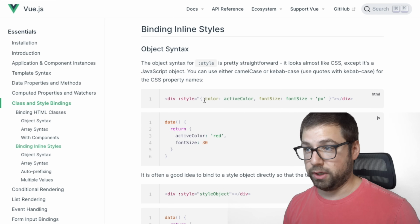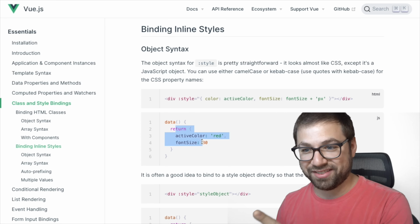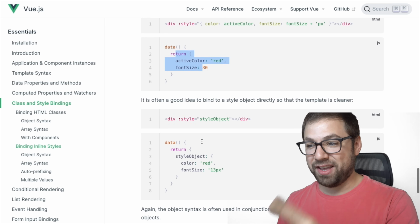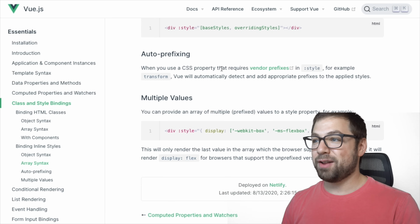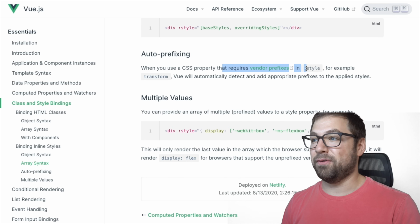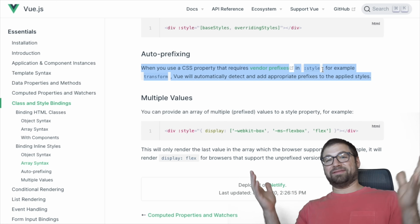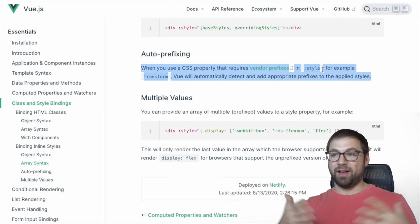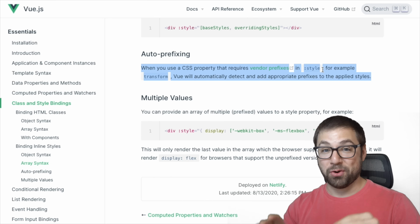So if you want to just put inline styles just like React, you can do that. But where Vue.js takes it up a notch is that if you have inline styles, Vue will automatically add vendor prefixes for styles that require it. Because it has its own template syntax, it knows about this, and it can do that, and that is really, really cool.